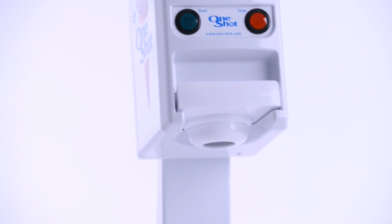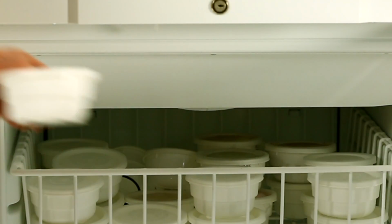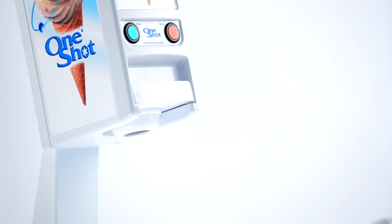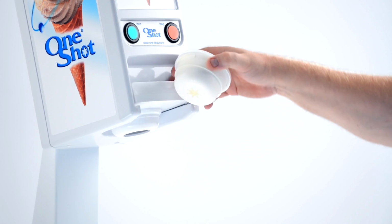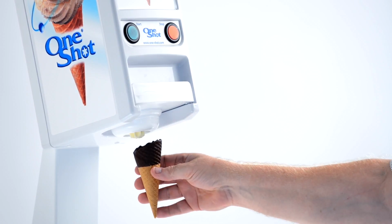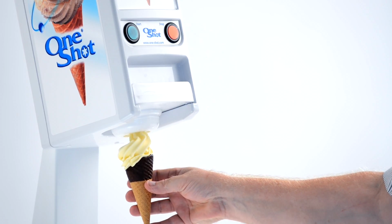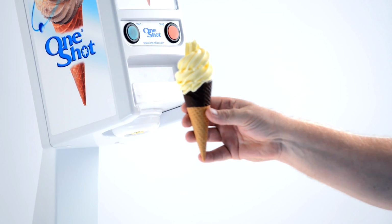Operating the One-Shot dispenser is easy. You simply remove the container of flavor and product choice from your storage holding cabinet. Pull off the tab and insert into the machine. Push the green button and the machine begins to serve your ice cream, frozen yogurt, or sorbet. There are no O-rings, dasher blades, or any other fiddly bits.